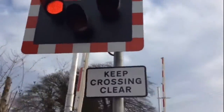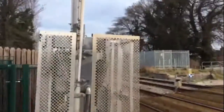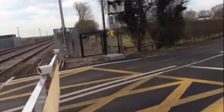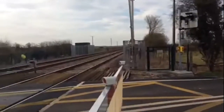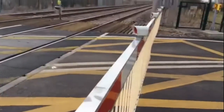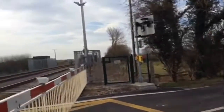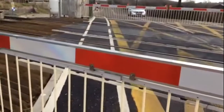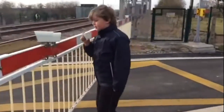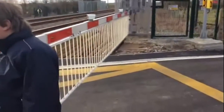Hi guys, so we are at Scott Wick level crossing in Lincolnshire with Joe and Adam. Listen to that, Andrew. Not yet. Anyways, time is 8:49 on Saturday, the 7th of March 2015. This is for our 8:54 4L72 Freightliner service from Felixstowe North to Doncaster.